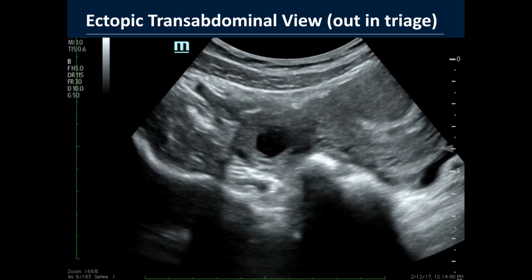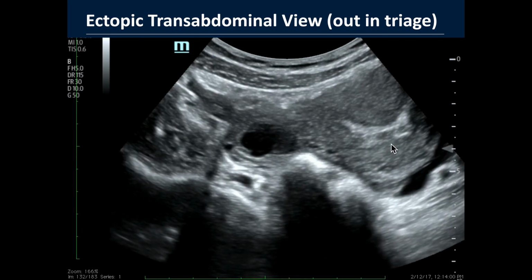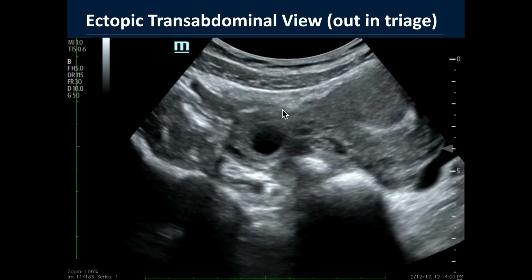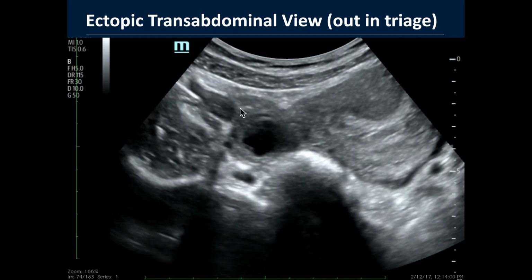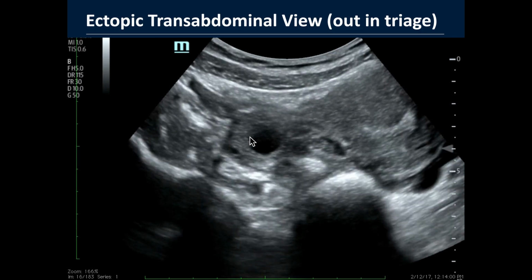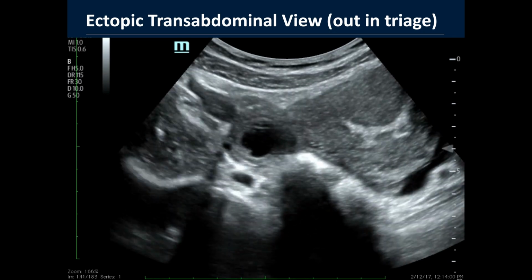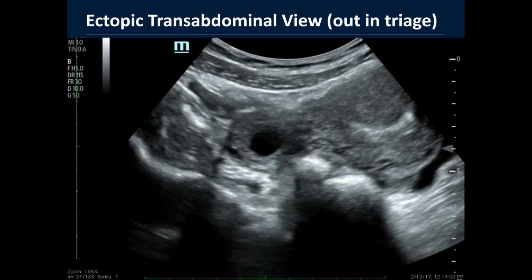We want to see what that pelvis shows. And here's transabdominal of the pelvis. Here's her empty uterus over here. There's some free fluid behind that uterus. And just to the right of the uterus is this thick ring of ectopic pregnancy with a fetal pole in there. And immediately we know who to call. And we hang some blood. She goes to the OR, and she does well.